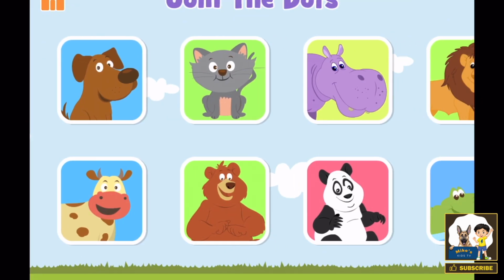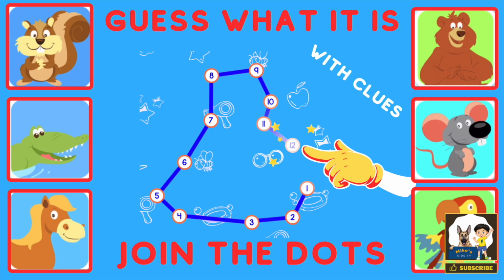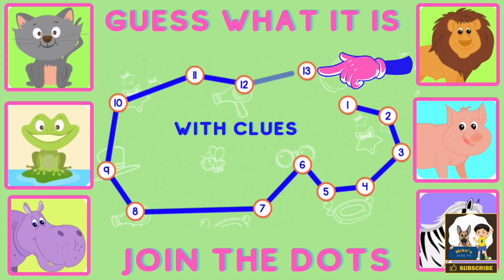Wow, what an awesome game! Miko had so much fun playing Join the Dots. And he learned so many new characteristics of the animals and pets from the clues. Hope you guys had fun and learned from the game as well.